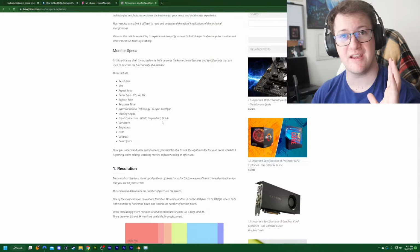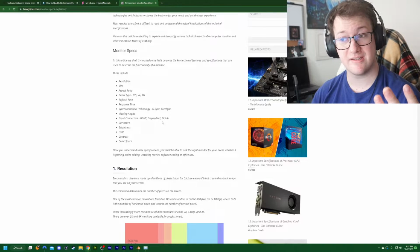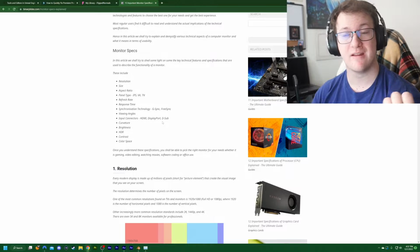Okay, so some of the main features of monitors that people look for the most are the resolution, the refresh rate, the kind of inputs that are available, how bright the monitor gets, something called HDR, which we will get into, and the color space for the monitor. Those are going to be the few that I'm going to go over today.